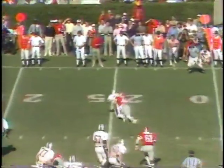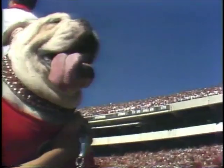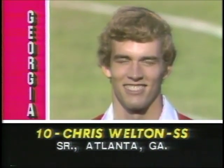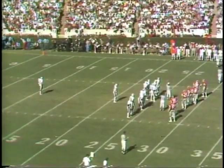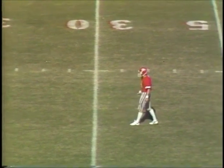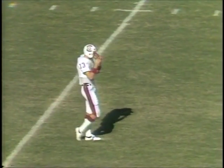Harper trying to quiet the crowd with a short pass that is incomplete. Georgia fired up, threw the ball to Rogers. Rogers hit as the ball arrived by Frank Ross. Scott Werner, All-American corner for Georgia. Dale Williams, the other corner from Columbus. Chris Welton, strong safety out of Atlanta. And Jeff Hipp, who is the leading pass interceptor. Harper in the ball game is passing 0 for 5. And that's going to become a factor. South Carolina is going to have to throw the ball with some success.